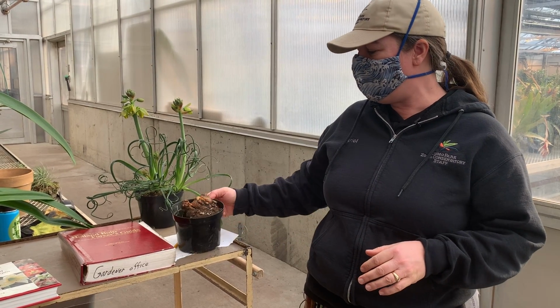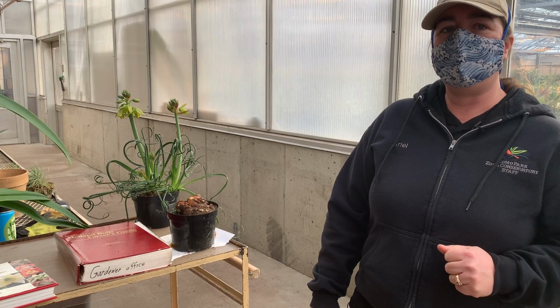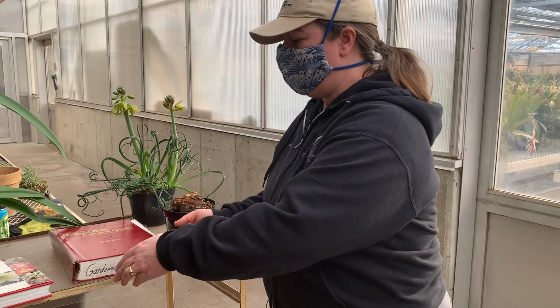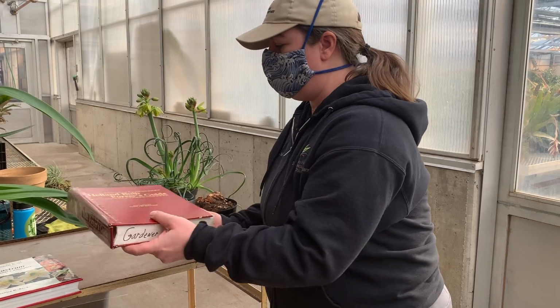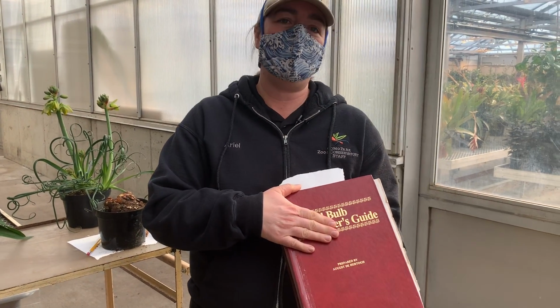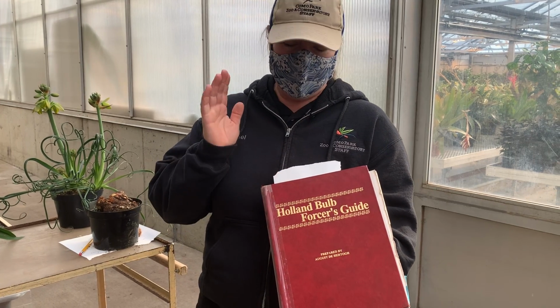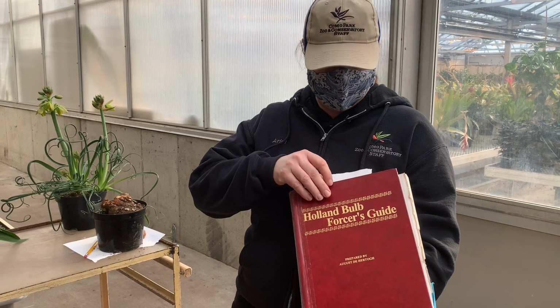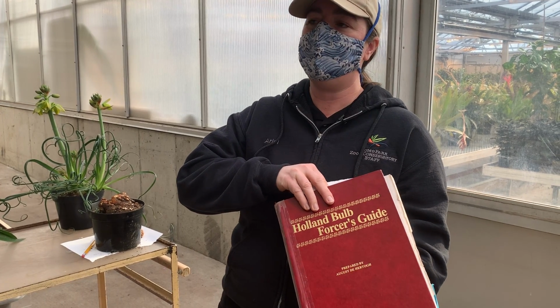And we grow about 8,000 of them a year. They arrive in the fall, we pot them up, and then we time them using this bulb forcer's guide. And this is a great reference if you're trying to time a bloom just perfectly and have those tulips and daffodils open exactly on schedule for a spring flower show.